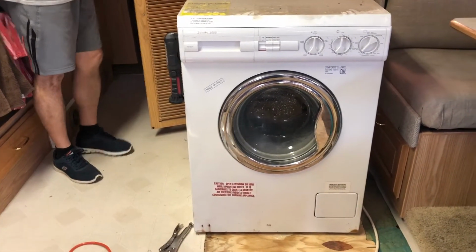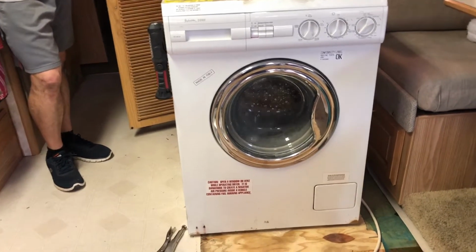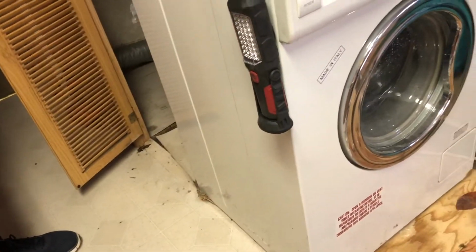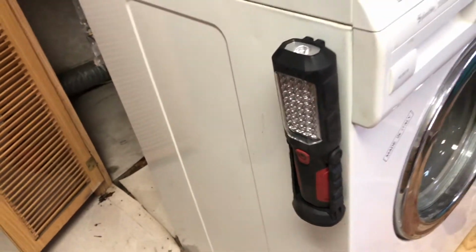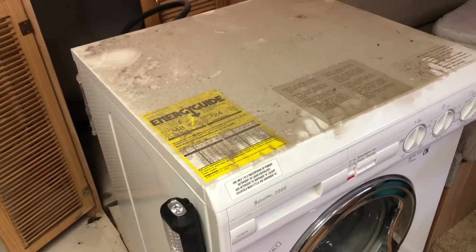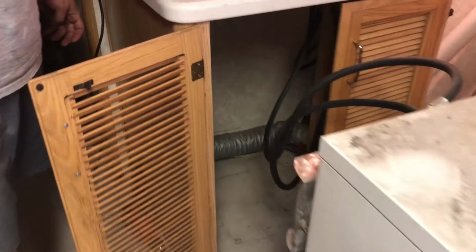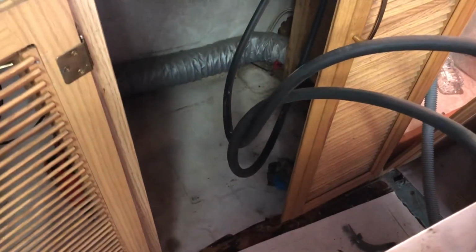Since we took out the washer, this is a washer and dryer combo. We took it out to see if there's any leaks around before we bring it back in once we put in our new flooring. This is a cool lamp. Look at that. It's magnetic. We're also gonna clean it. Ew. Can you see that? That's terrible. Hubby's already trying to clean in there where it goes back in. There's a lot of water hose and etc., so we're gonna make sure we clean all that out completely well.